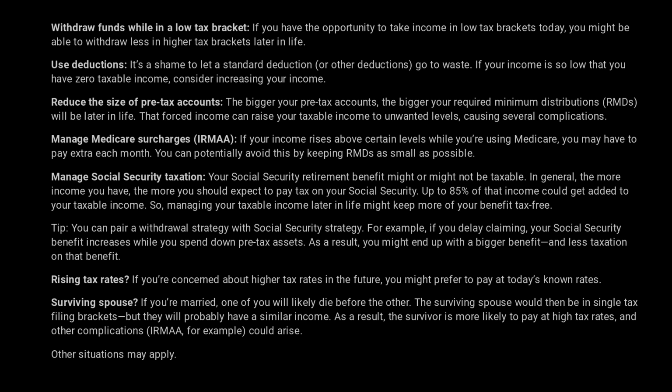Next, if you are concerned about required minimum distributions, those RMDs later in life, if you are worried that they might get out of hand and cause problems, then reducing the size of your pre-tax accounts might make sense. You can start whittling away at the size of those pre-tax balances, and that'll have an impact later in life.